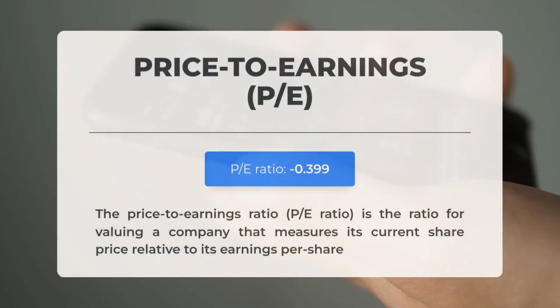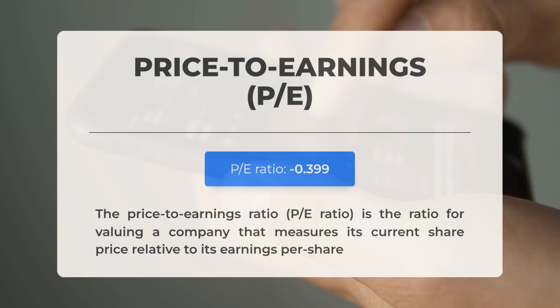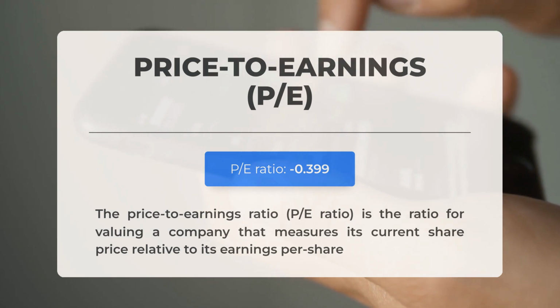Before we dive into the potential trading levels for American Rebel Holdings, let's quickly cover some essential fundamental data. First, we have the price-to-earnings ratio, often referred to as the PE ratio. This important metric measures a company's current share price in relation to its earnings per share. A negative PE ratio indicates that the company is experiencing negative earnings or is incurring losses. Even well-established companies can face downturns, often due to factors beyond their control. However, consistently negative PE ratios may be a warning sign of insufficient profitability and potential bankruptcy risks.